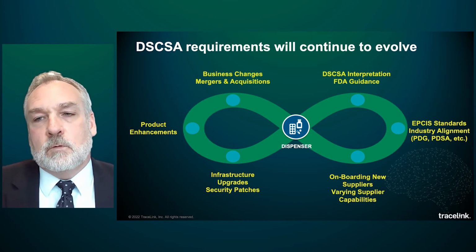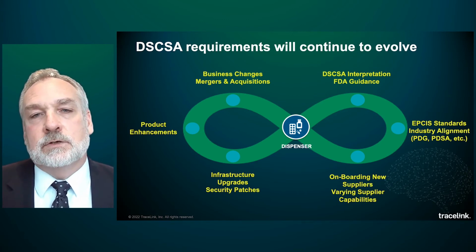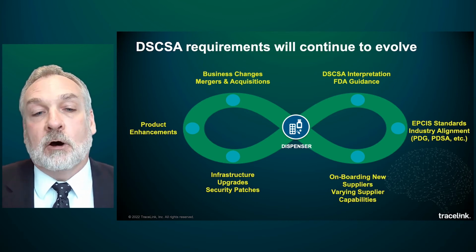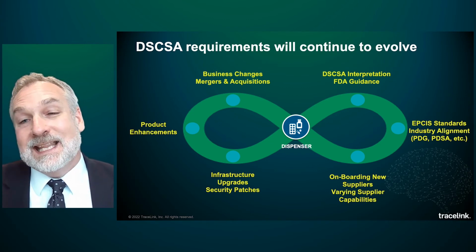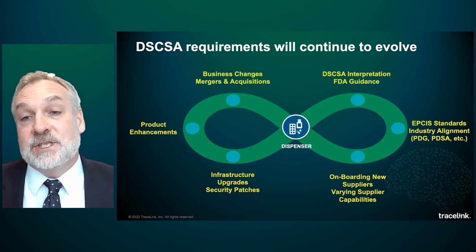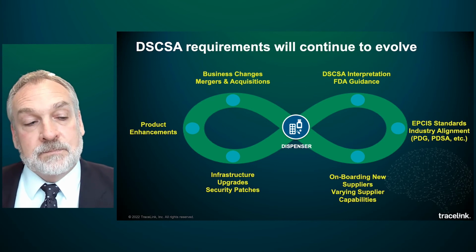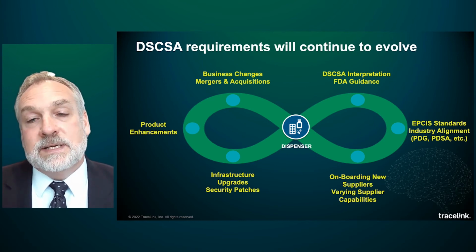So what we have to take and assume is that the requirements related to the Drug Supply Chain and Security Act will continue to evolve. Those requirements are not fully defined right now, and they will continue to evolve up to November 2023 and very likely after 2023.